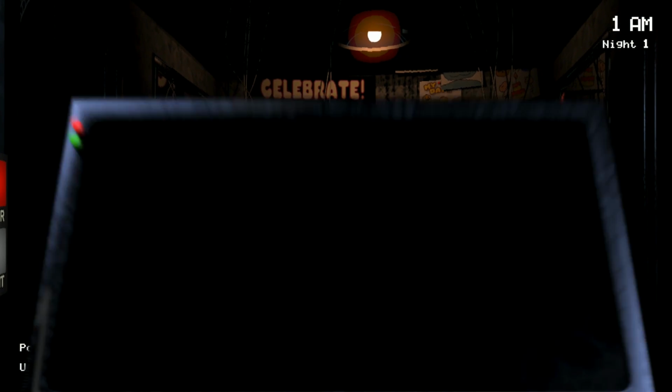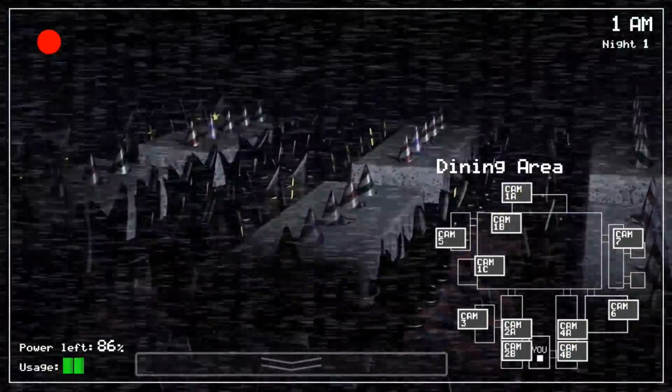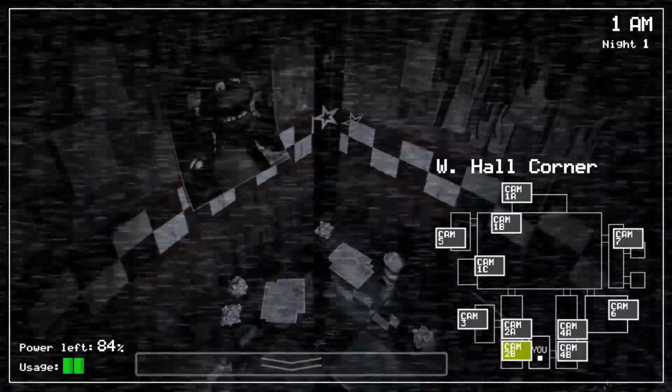1 AM. Let's check the back room. Yep, they're all still there chilling. Nice. Nothing to worry about. Okay, let's show you what we can do with this then.